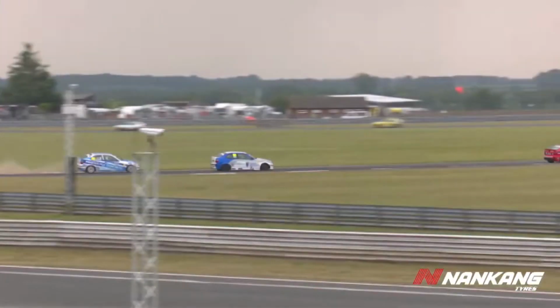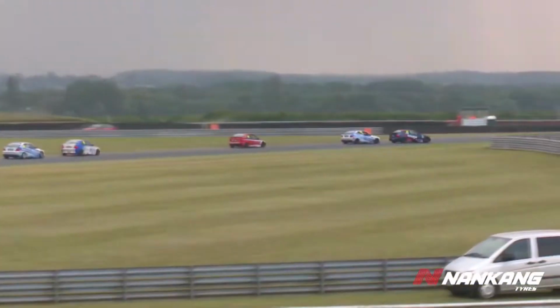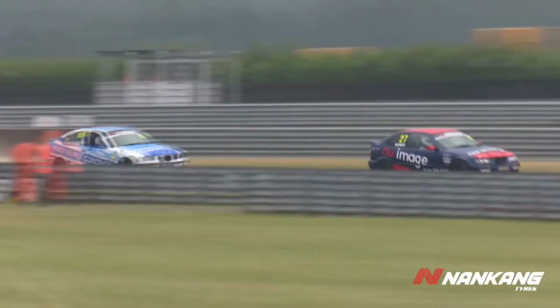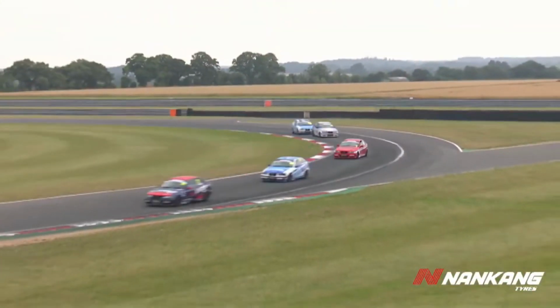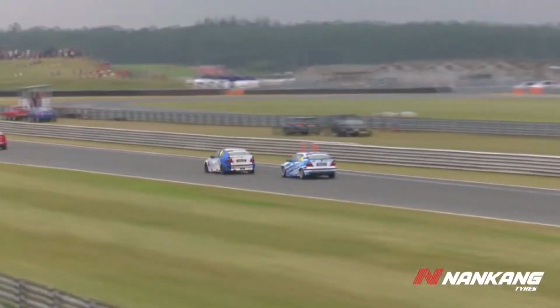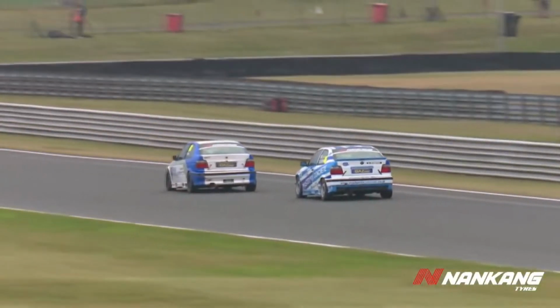We still continue to watch on to this battle that's just on the fringes of the top 10. The scrap for 8th place, well, it was 8th place for Rhys Clayden, but it's currently 8th place for Ian Howes and 9th place for Rhys Clayden, who of course, remember, started back in 27th after he retired from race 2. On a big slide for Simon Welton as he turns in through Williams. These little BMW compacts are rear-wheel drive, so if you push them too hard, they will kick out the tail and make life difficult for you.